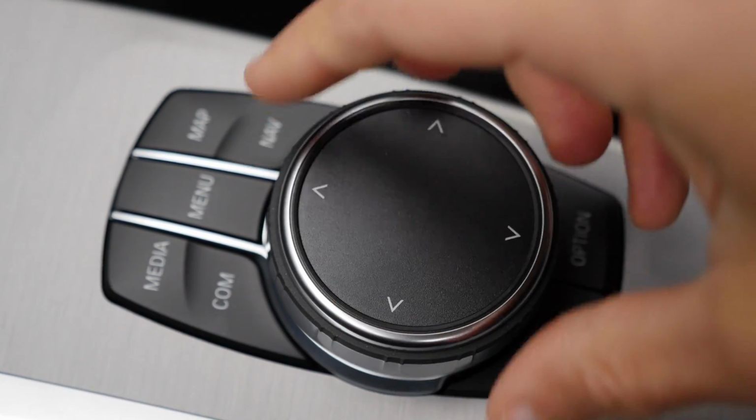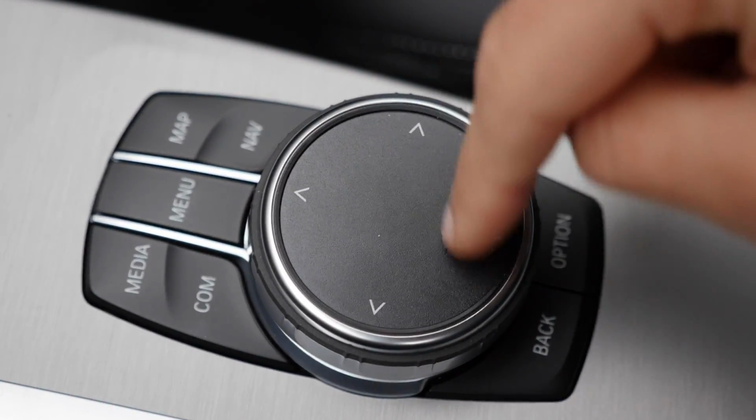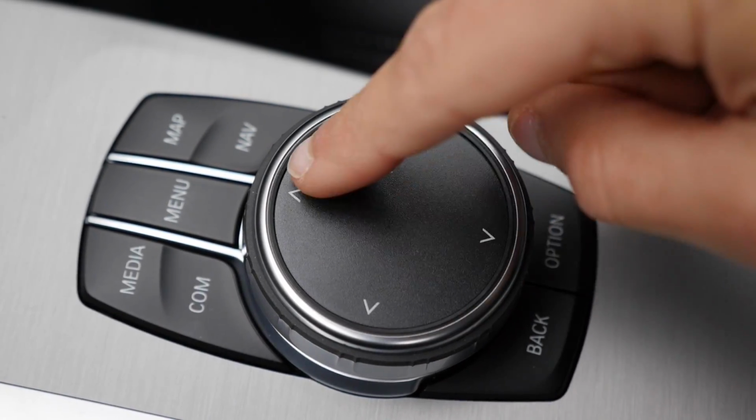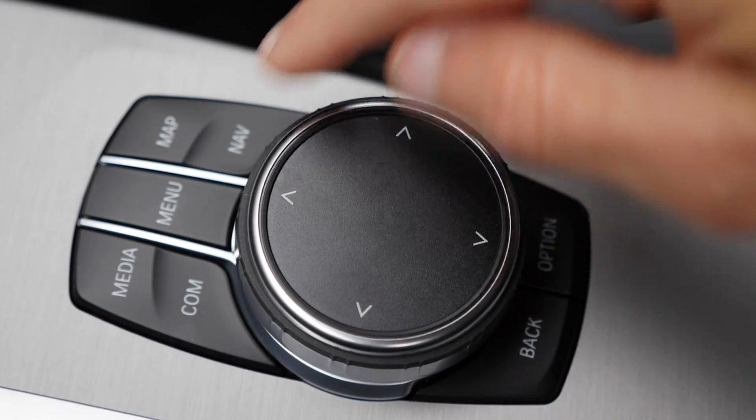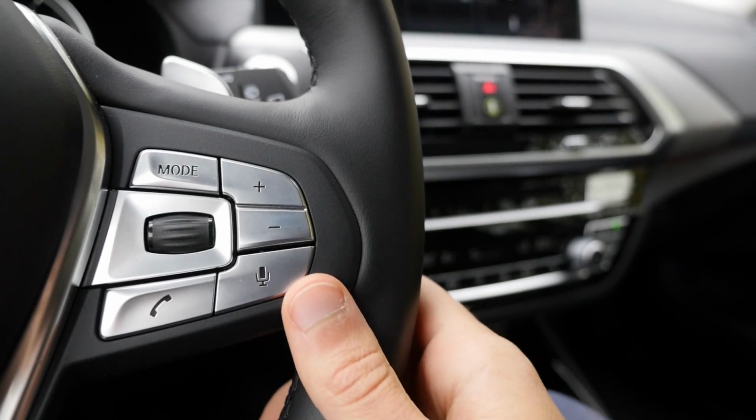And most of you should be familiar with this turning and pressing knob. You can also write, for example, here in the top part if you are searching an address, and then also the hotkeys to each segment. And what about the voice command?